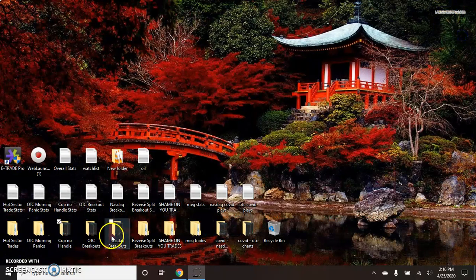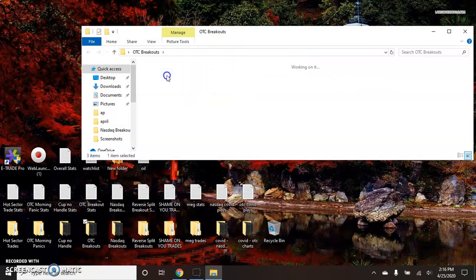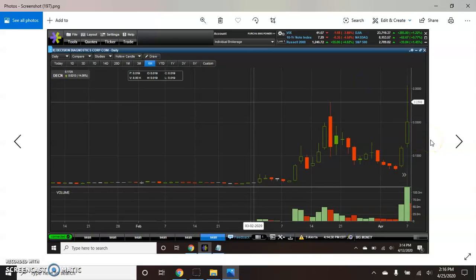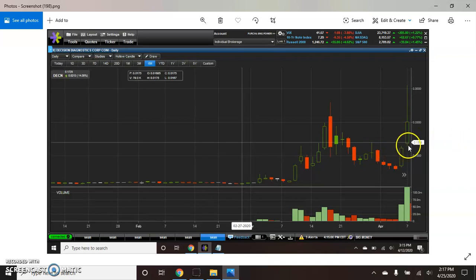Let's go to an OTC breakout. Deccan, really nice. So here's what it looks like. The first time I tried this stock was right here, and I basically let other people talk me out of my idea, and I almost let them do it the second time, but I didn't. As you can see, it's the backside of the move, but they can still reset up over these highs. These little mini breakouts that springboard to the bigger breakouts.